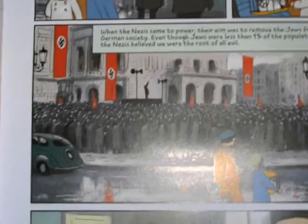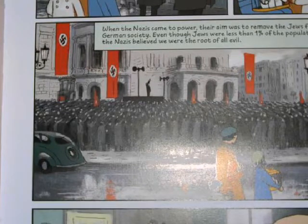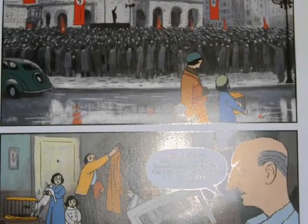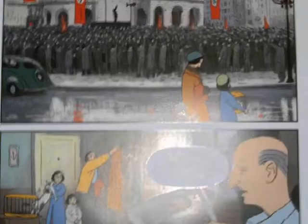When the Nazis came to power, their aim was to remove the Jews from German society. Even though Jews were less than 1% of the population, the Nazis believed they were the root of all evil. All of my Jewish friends in the civil service have been fired. This will only get worse. It's time to make a move.